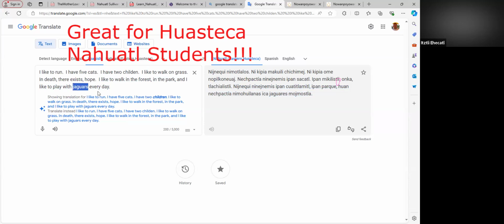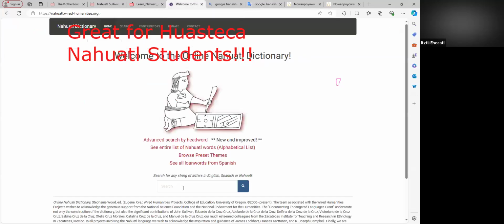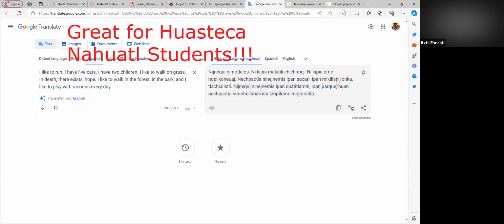Let's see if I change this to opossums, how about that? Opossums. Nope. All our raccoons. So bilome, I don't think that's the word for that actually. No, it's the word for vulture. By the way, most people use Cuautitlán for forest, but I don't know, this might work as well.